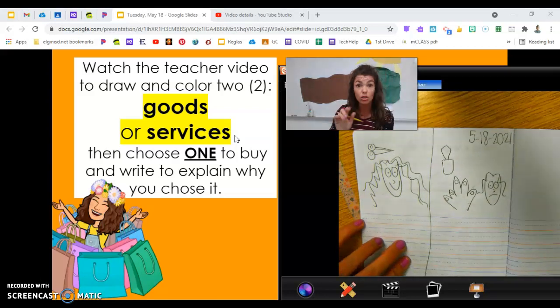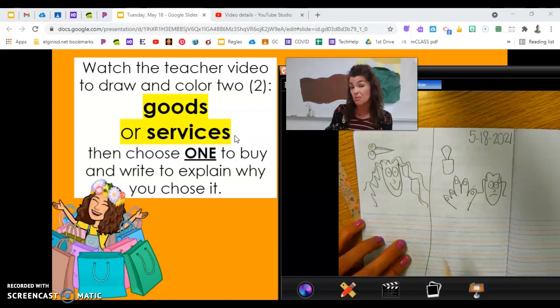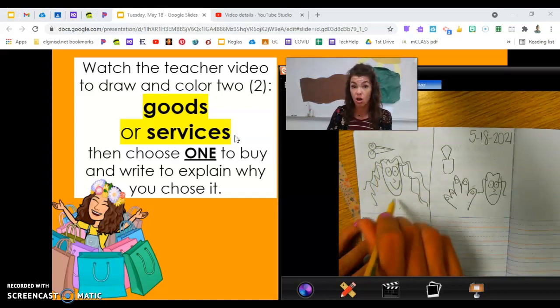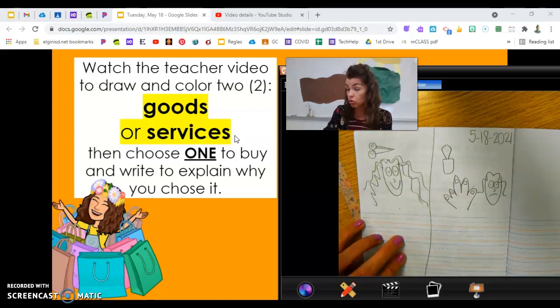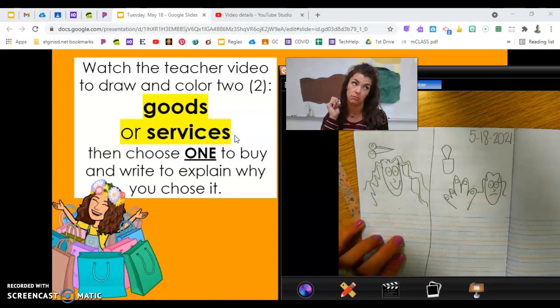Don't copy mine. You might draw 2 goods or 2 services you need. Maybe you want a basketball and a soccer ball. Maybe you want an apple and a banana. Maybe you need to wash the car and clean your room. 2 goods or 2 services. After you have 2, you have to pick just one.